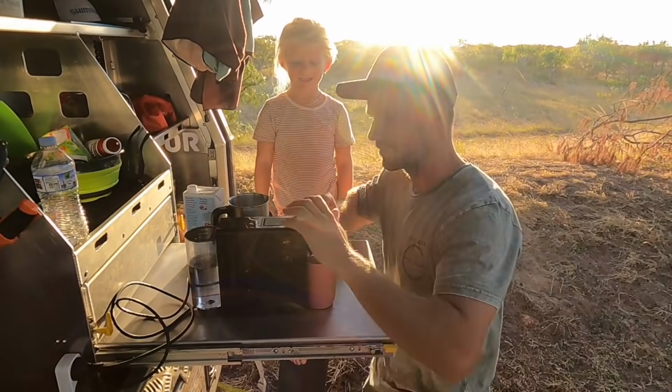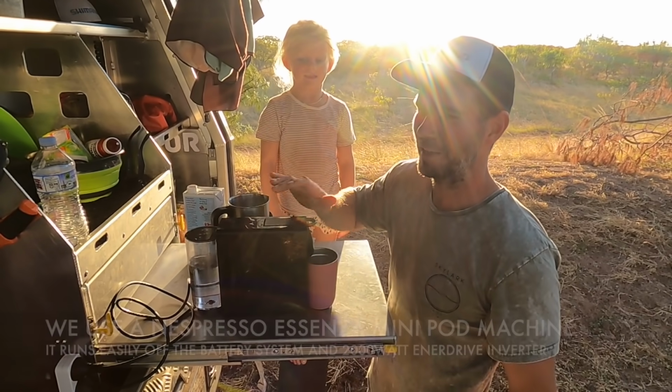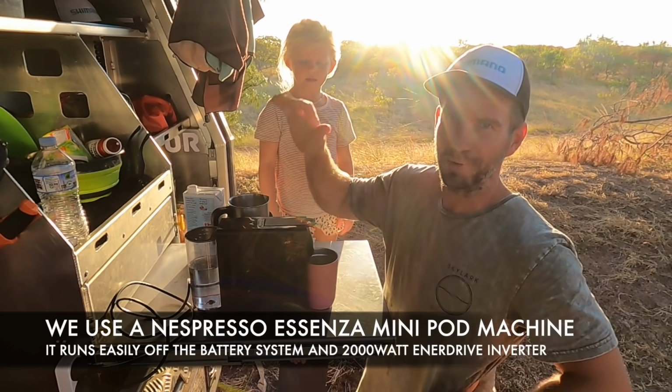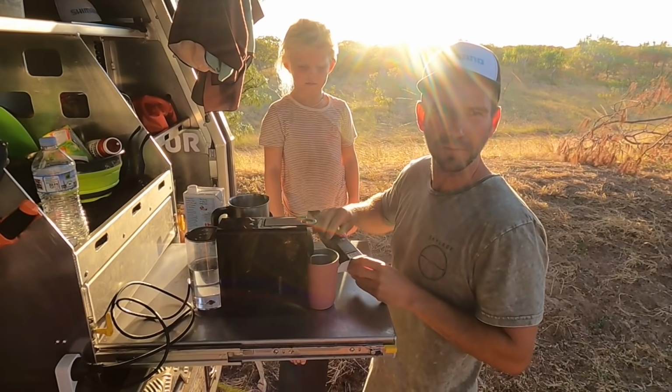Cape Arnhem. Of course, we cannot go camping without coffee. We did think about just bringing sachets and boiling the kettle, but honestly, it's just as easy to bring our whole little pod machine. So there you go. I think you might want to order triple this morning, you reckon?